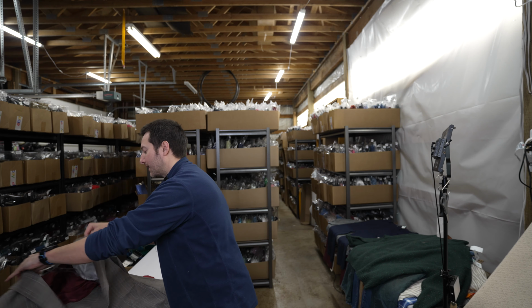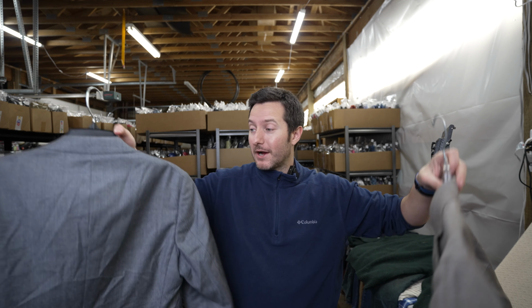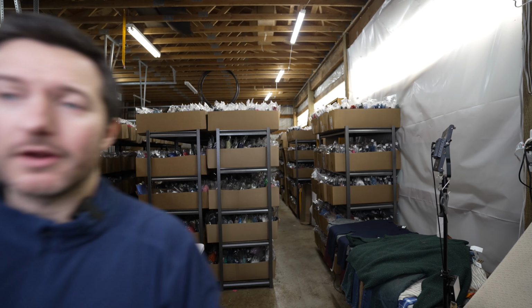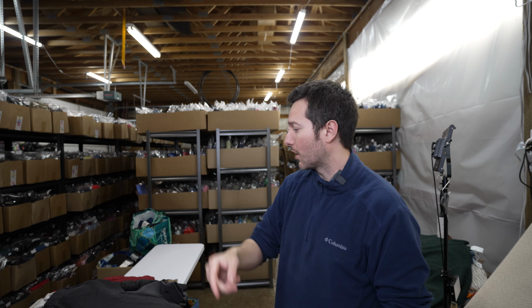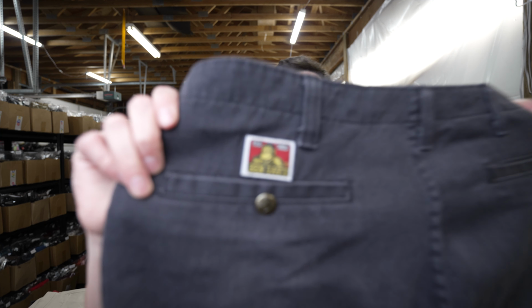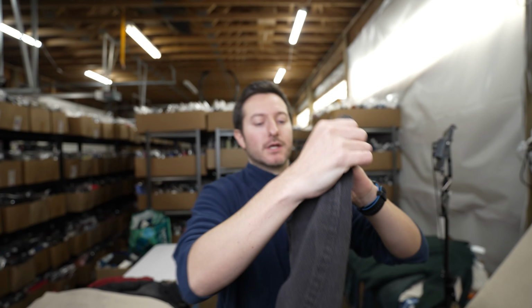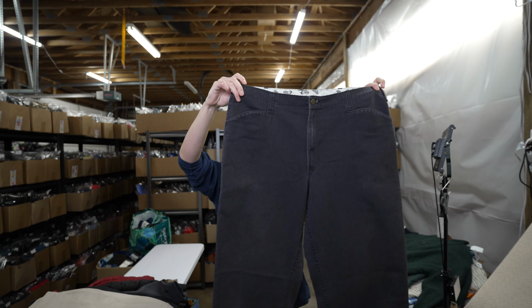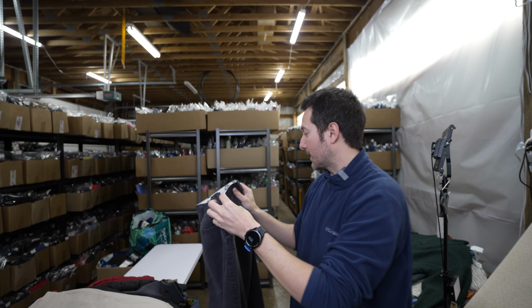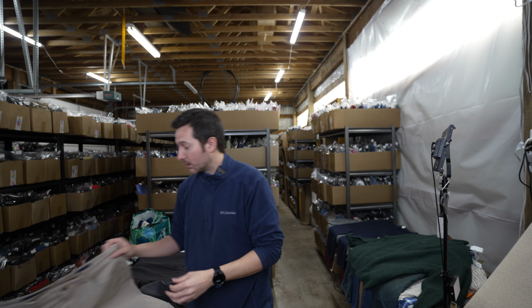Very thankful, and that's what makes reselling really fun, is you're learning brands that you never knew about, and they sell for $200. So that's a nice return on investment there, and they just sold, so I'll be packaging those up tomorrow. Another one is these, if you haven't heard of this brand, this is Ben Davis. This is a vintage pair of Ben Davis pants, great condition. These sell for $75 to $100, so that was a nice find.